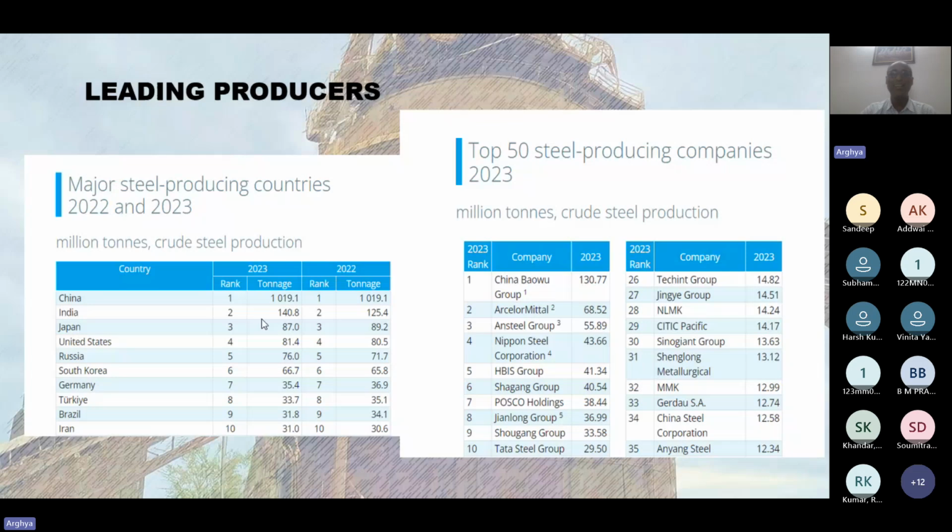We take pride in saying we are the second boy, but it's not exactly the same situation that India is producing now, though it has some plan. I'll be coming to that plan. What exactly is India trying to do? If you see the other countries, they are distantly just below 100. Only India and China produced more than 100 million tons in a year in 2023.